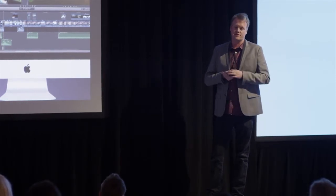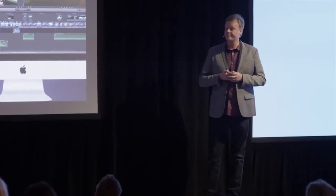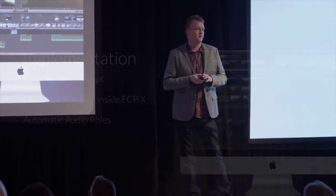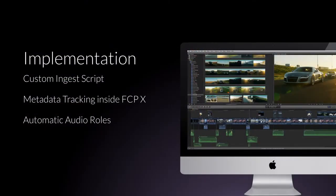And the assistant editors love this. It's really, really quick to do, and it works pretty much exactly like what you saw Sam do earlier. The script also tags everything that comes in automatically with audio roles. So once stuff comes in, it's already tagged with channel IDs, names, all these things.